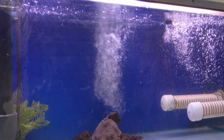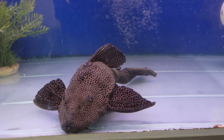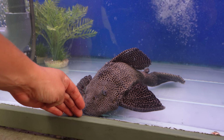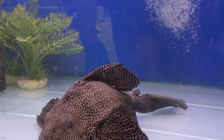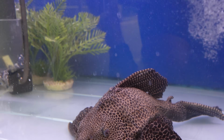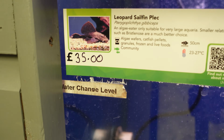I've just spotted this absolutely huge sailfin pleco. Now this guy's got to be, you look at the size of his head compared to my hand, a good 16, 18 inches. Absolutely wicked fish. Now I think they've got a few more of these in the store, and you can see them priced up there, 35 quid.